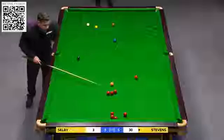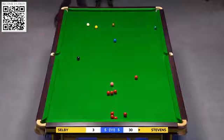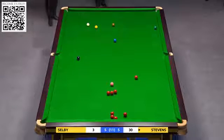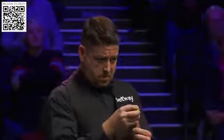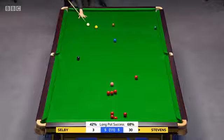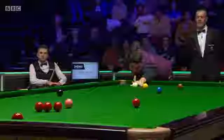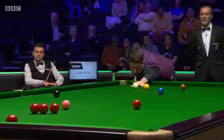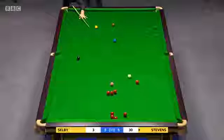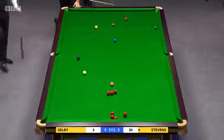Well, don't think you'll see Matthew Stevens refuse this red. It's not exactly a frame winner, but it could go very close. You need to put a good strike on it, stun it dead, and he's got a chance as a red below the pink does go. Pretty decent percentage in long potting. He didn't look to be on line there, did he? The cue didn't look on the right line.